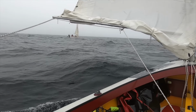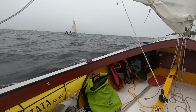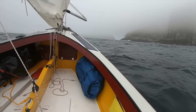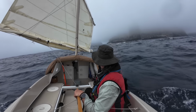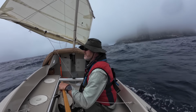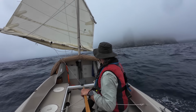Hey Matt, deep water right up to the rocks. We can go right by it. You go right up. You can see there's a gap. So we passed in between Cape Pillar and Tasman Island, which is there on the left.